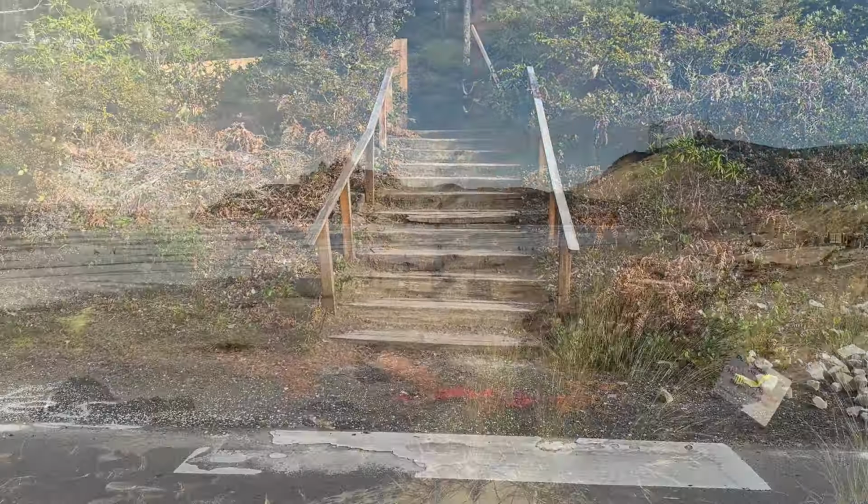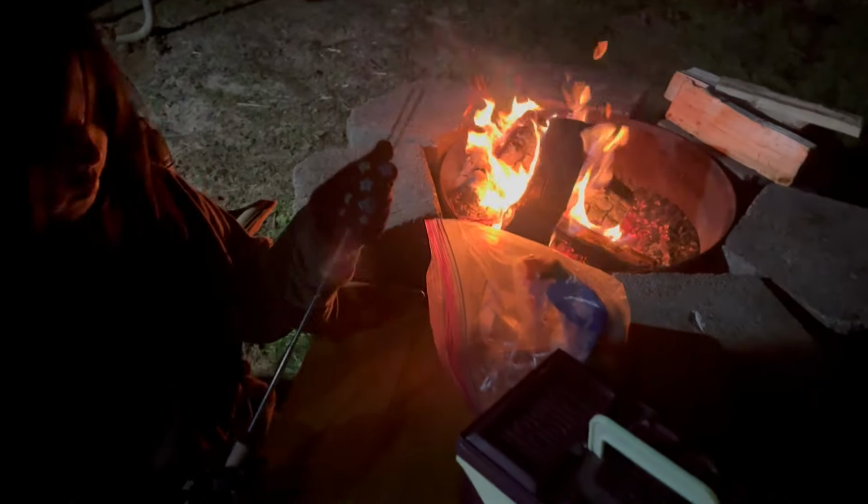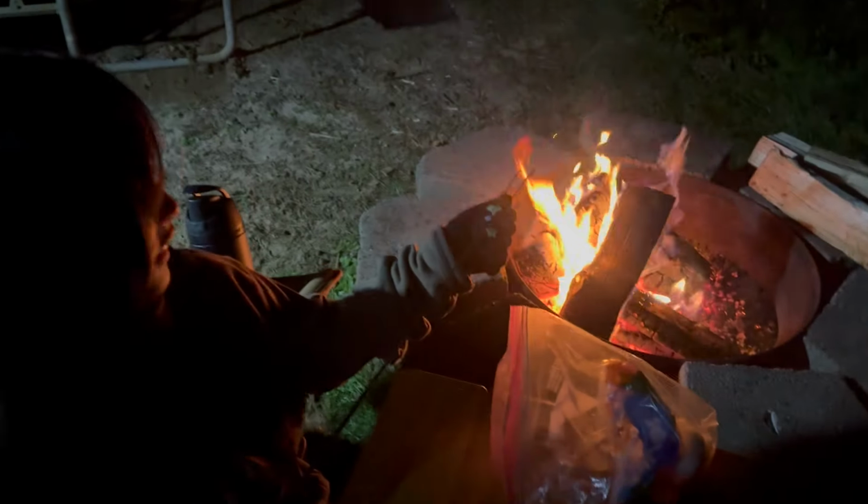Yo, landslide. Crazy. Time for s'mores. Time for s'mores, and it's glowing. I'm gonna get black. Bam.